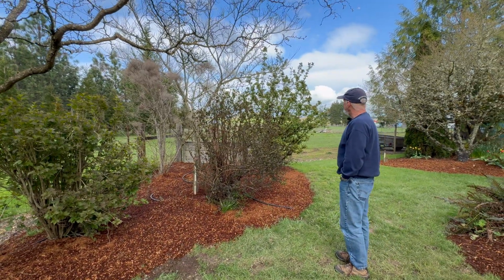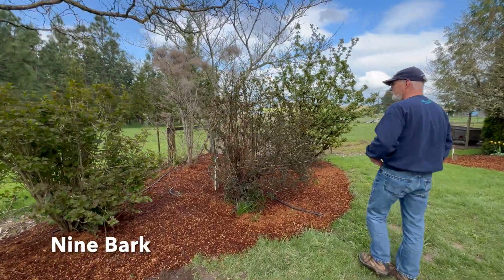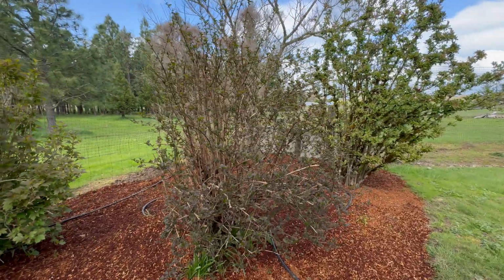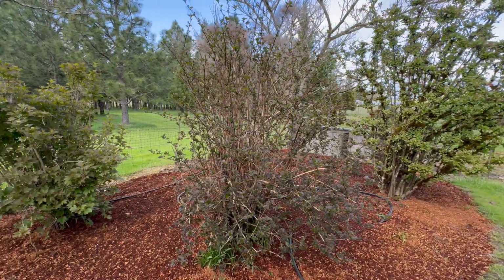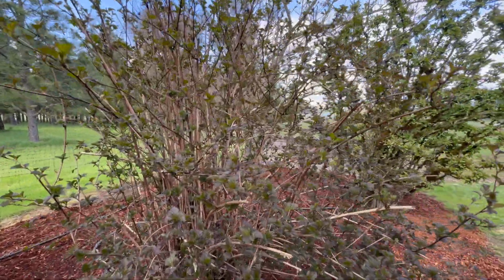And then the shrub bed section here, we've got a couple of types of ninebark, including some purple-leafed ninebarks. They're very, very popular, great pollinator plant, as well as just a very nice solid landscape plant. Pretty much bulletproof. They really don't have any major issues here.